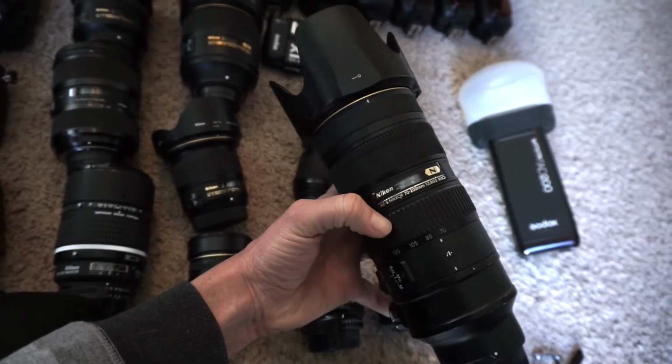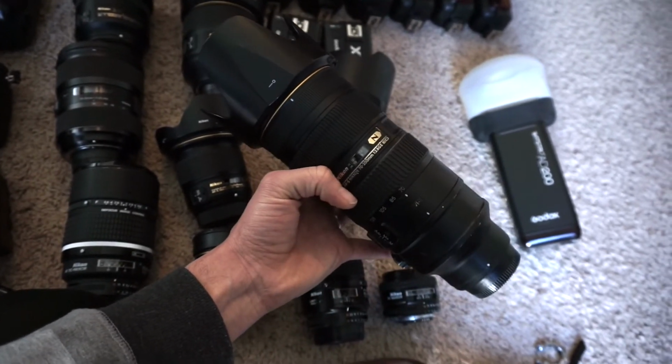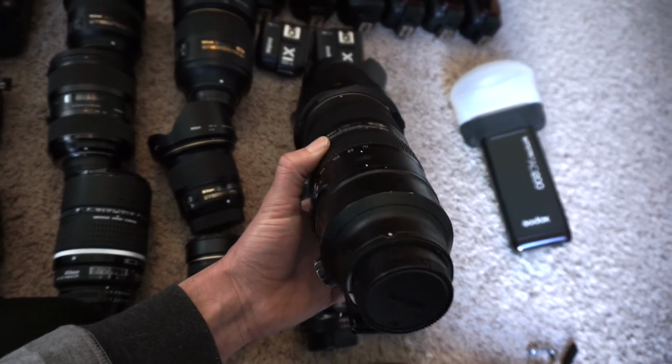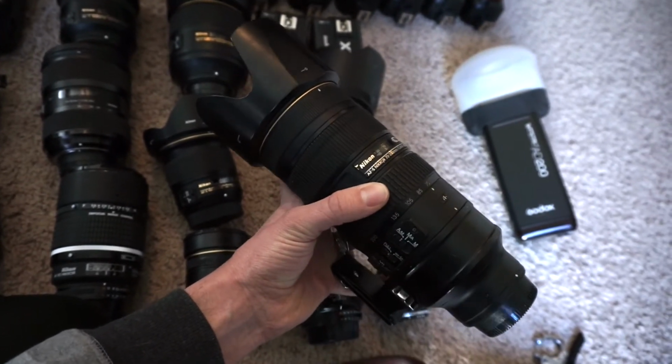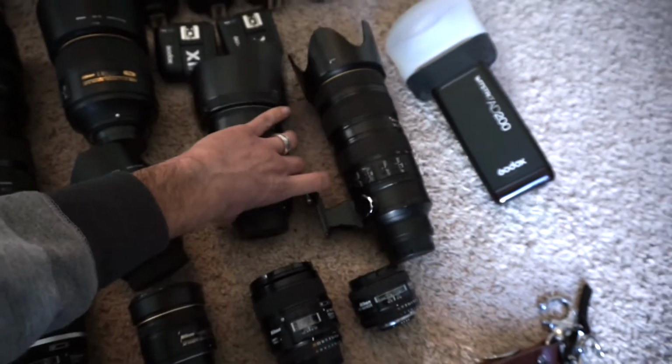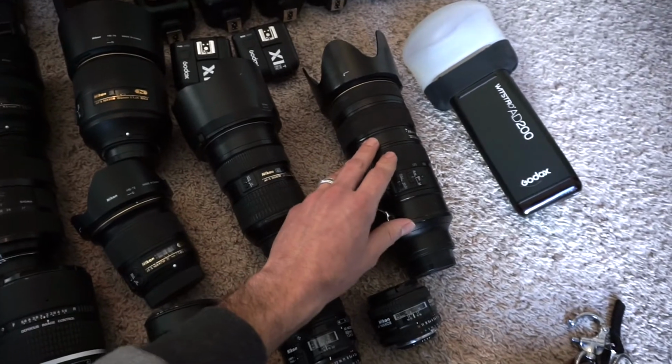Nikon just released an updated version of this, which apparently is even better. And obviously Sony and Canon and Fuji and all those companies make similar versions of the 70-200. And this is a 2.8 version.